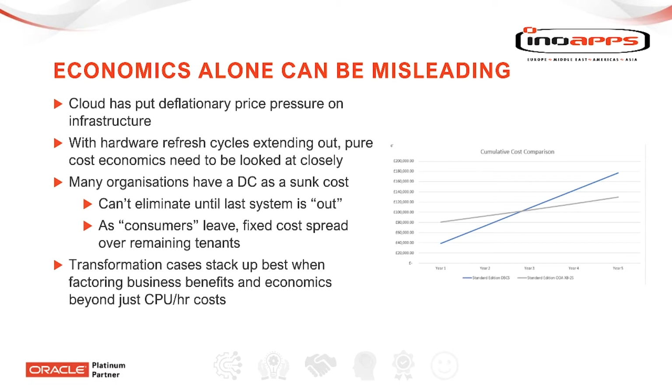So that kind of leads us to think that we need to look beyond the economics. And that's one of the things we are always very clear of when we do our cloud transformation studies with customers, that we will quite clearly project the costs of doing these and contrast that to the equivalent on-prem solution. But once you start to take into account the other factors we're going to talk about over the next few slides, I think the business case for cloud stacks up much more clearly.